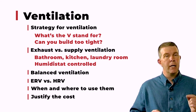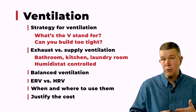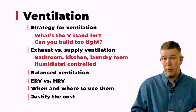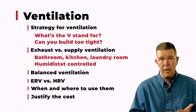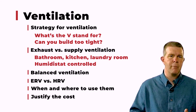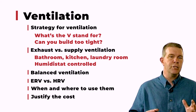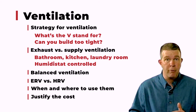You need to look at not only the installed cost, the cost of the component, how much to install it, but also the operational costs, which include not only the watts of the fan and how much energy it draws and consumes to cost you to run it, but also the maintenance cost of cleaning it or repairing it or changing filters and things of that matter. So there's a lot of different costs that come into this ventilation strategy. But rest assured, you need a strategy for proper ventilation.